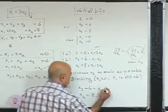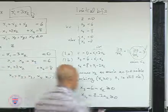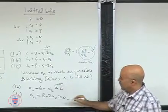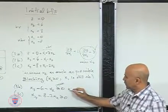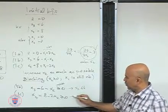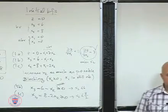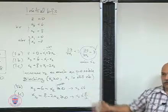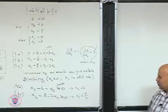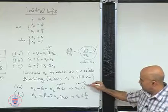To ensure that they both stay non-negative, you just impose this. And of course, that tells you that x2 is at most 6 from the first one, or x2 is at most 4 from the second one. This is called the ratio test of the simplex method, if you have been exposed to the simplex method before. So this is the ratio test. These are the ratios we are looking at.